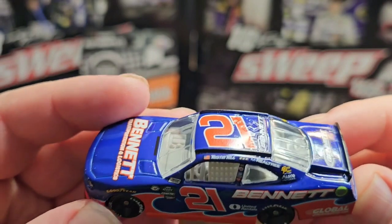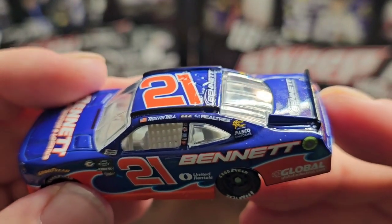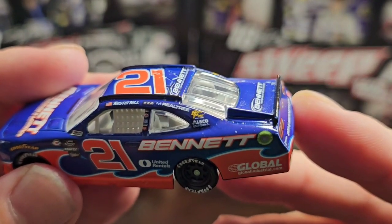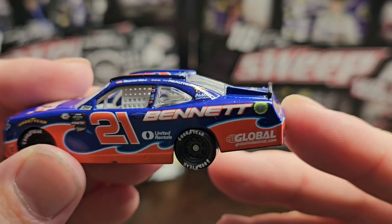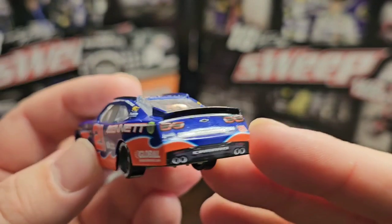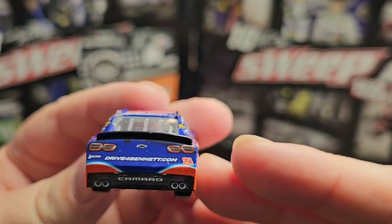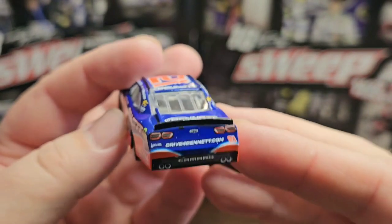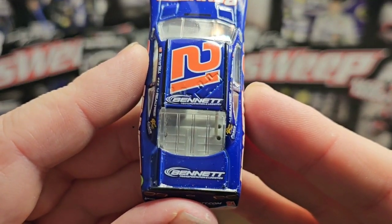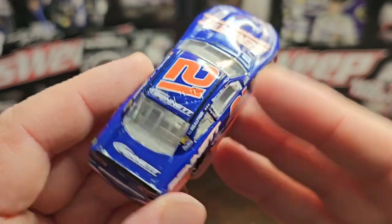You got Austin Hill there, but is that actually winner stickers? Never seen that actually on these. That's pretty cool, actually. You have Realtree, you have Bennett, you have United Rentals, GlobalIndustrial.com, and on the back, you have the Camaro, you have DriveForBennett.com with the 21. You got the Chevy symbol there. On the back deck, you got Bennett Transportation and Logistics, how to say that right.